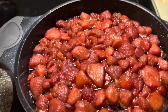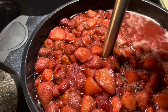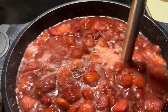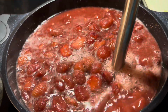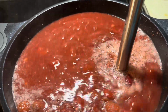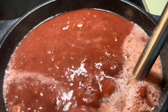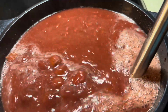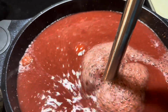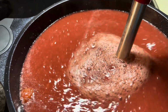So after it gets cooked down, we're going to stick the immersion blender in here. And yes, 6 cups of sugar does seem like a lot, but this is going to make more than 6 jelly jars full. And they can use this in their smoothies. They can use this to add to water and make strawberry juice. And so it's less than a cup of sugar for a half a gallon, if that makes sense.